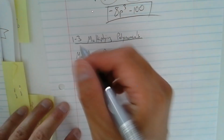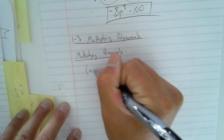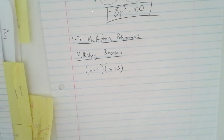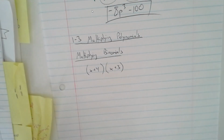Can you give me number 2 in the warm-up? Okay, where are the binomials, guys? Where do you guys see binomials? Yeah, Ivory? Yeah, that's right. X plus 4 is a binomial and X plus 3 is a binomial. Nothing different, right? Okay, does anybody remember how I took care of this problem? Yeah, Tessa.